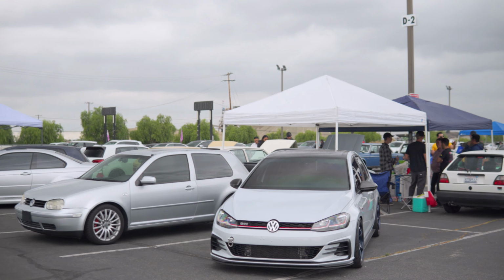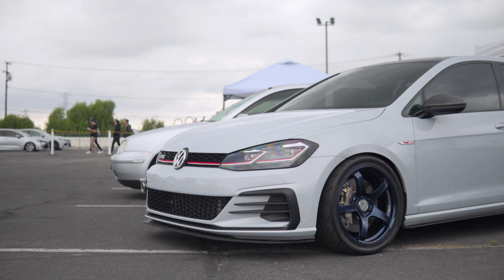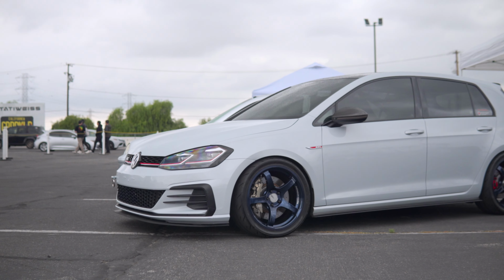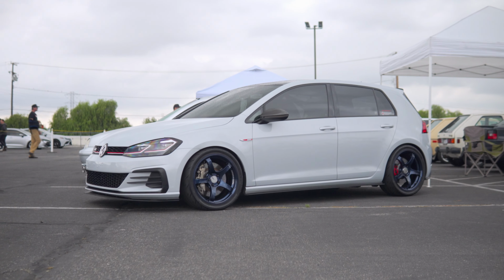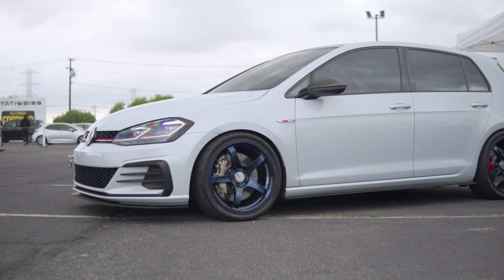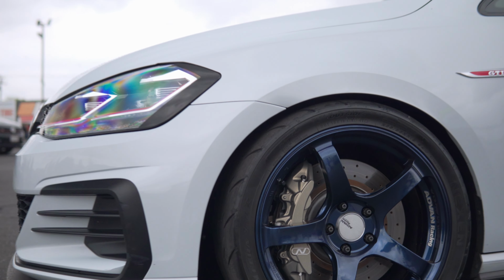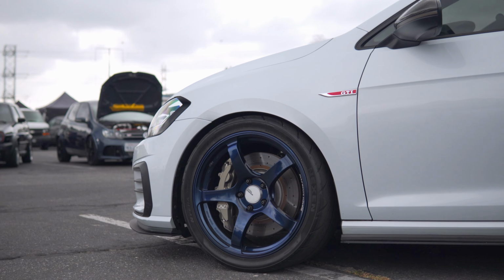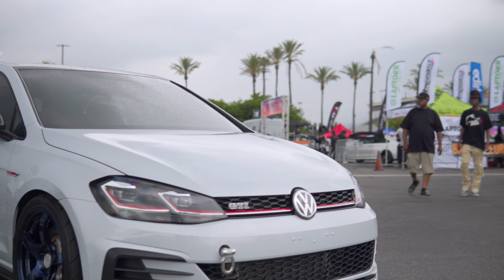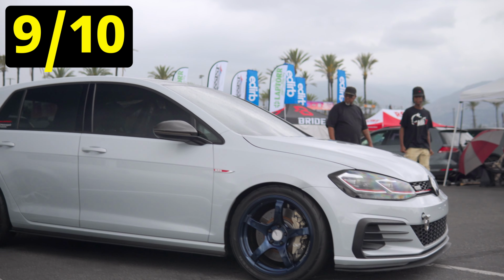And what do we have here? A twin, white, silver, metallic, just like mine. Except this one has some really nice wheels. What is that? The Advan TC4s, I believe. 18s always look good on this car, and you can see he has the upgraded brake calipers, looking real fresh. This is definitely a very nice car with the wheels and everything. I see he got the front lip. We're gonna give this white silver GTI a 9 out of 10.